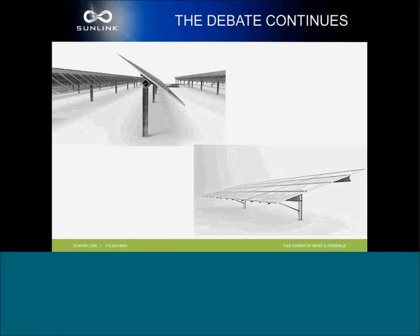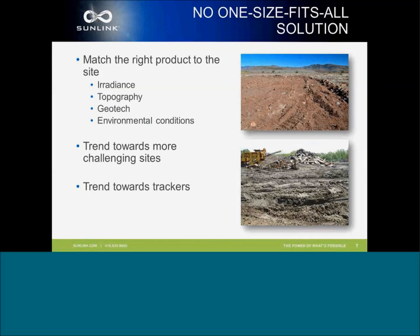But there are still a huge number of projects that are very, very well suited to ground mount, and in some cases, using a combination of both might be of benefit. So we'll talk about that. At Sunlink, we feel it's very important to match the right product to the site.